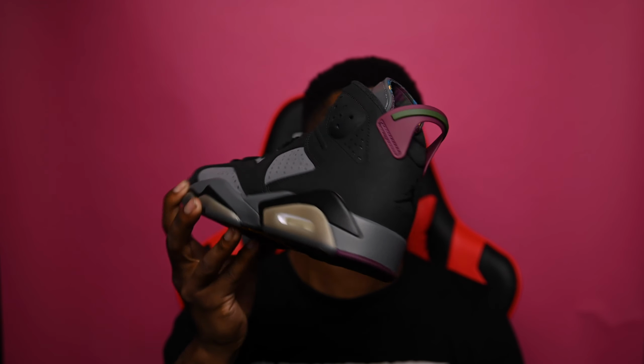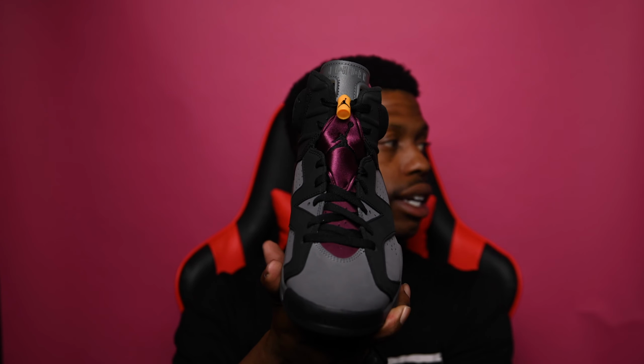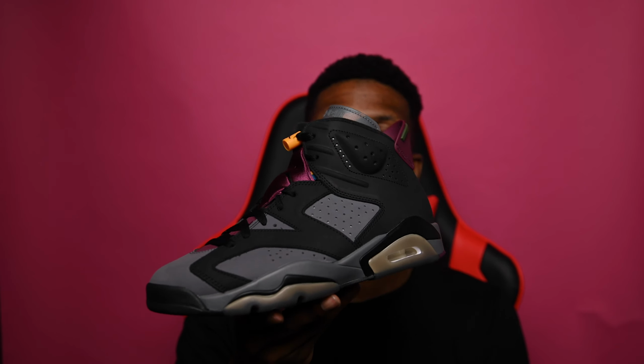Let me know how you feel about the Bordeaux 6s. Did you grab them? Do you not care? Are you waiting on those reimagined band ones, the patent leathers? Are you waiting on the Midnight Navy 6s, the cool gray 11s, which we just got good pictures of? How do you feel about Jordan Brand's holiday lineup too?